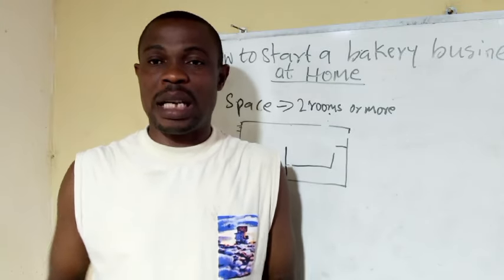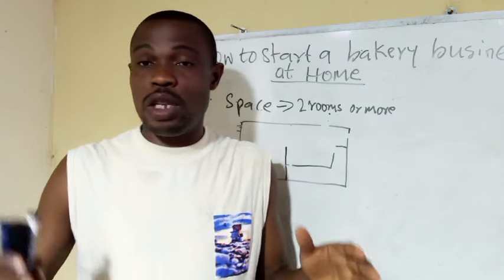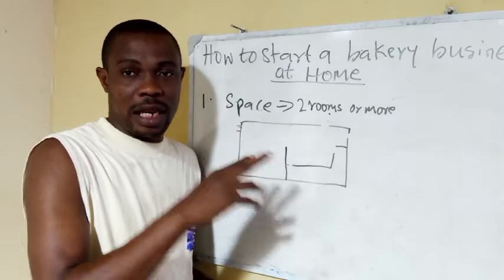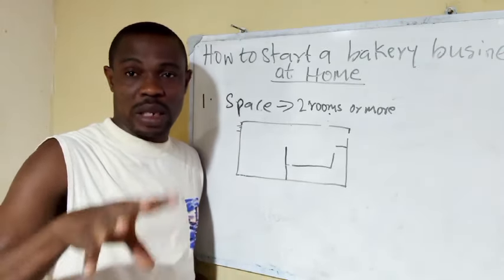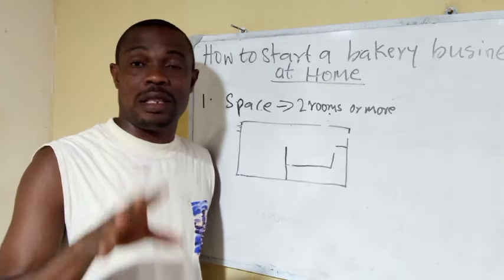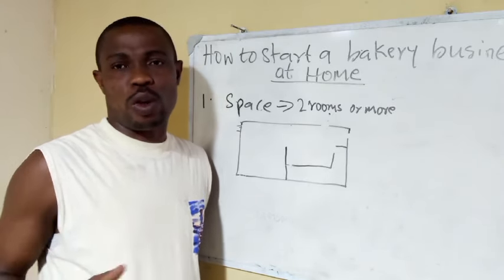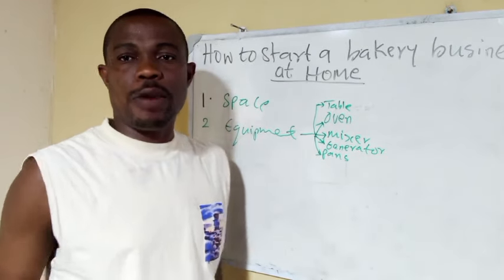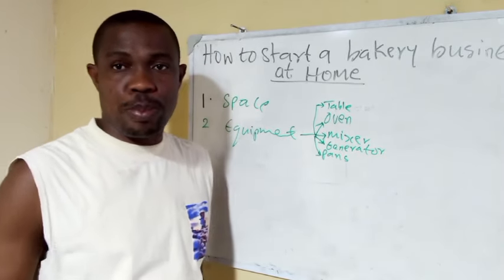A micro bakery, you can actually use a space like two-room size. That will be okay for you to set up a bakery business. I've even visited a bakery that is just one room. That was too tight, but production is going on. So the second thing we are going to look into is equipment.